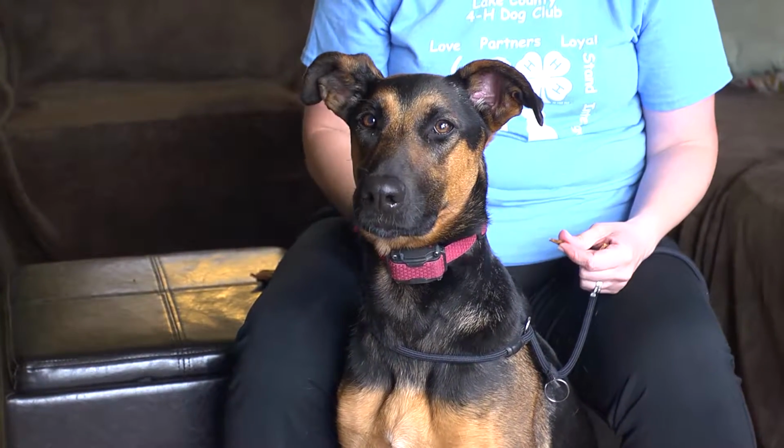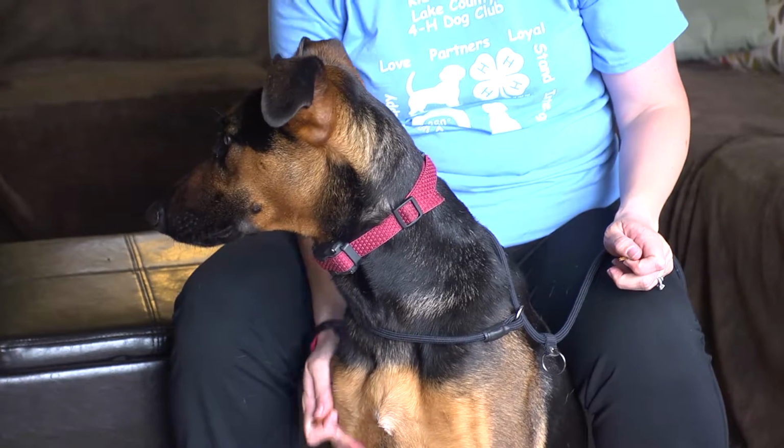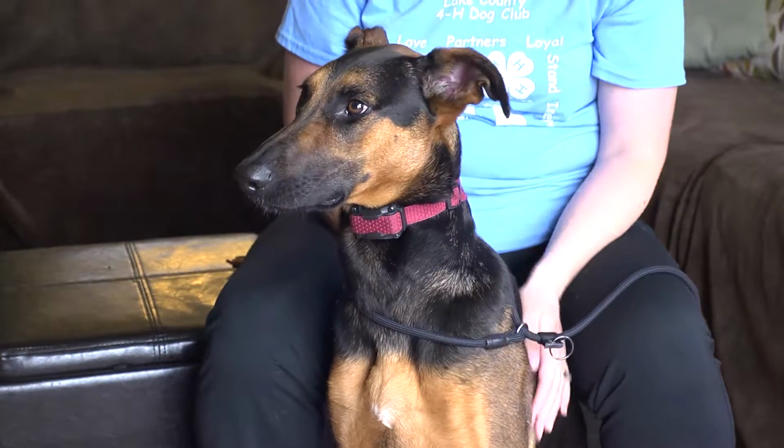At first we thought she was awesome. She was very obedient. She just kind of laid around and did everything. But as she started to get more comfortable in the house, we realized that she was just very nervous and afraid of everything. She didn't like going outside. She was afraid of being out in the dark.